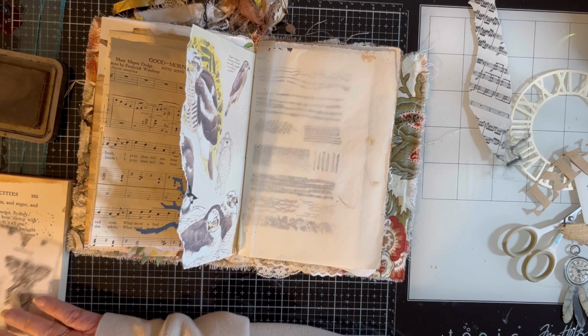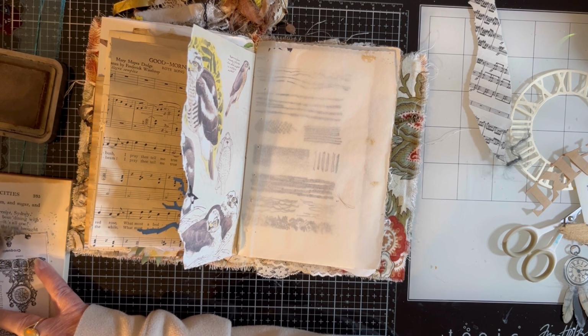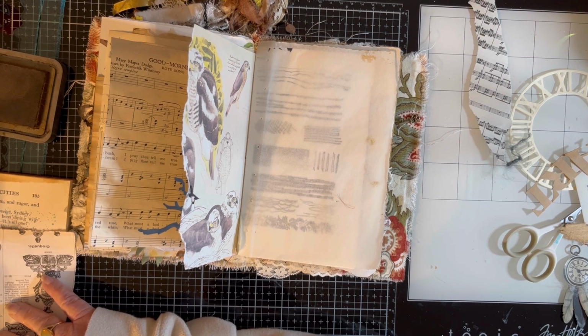But yeah, I just want to put a little bit of color on this page around the edges, just a little bit.